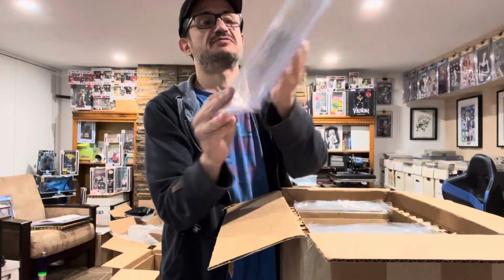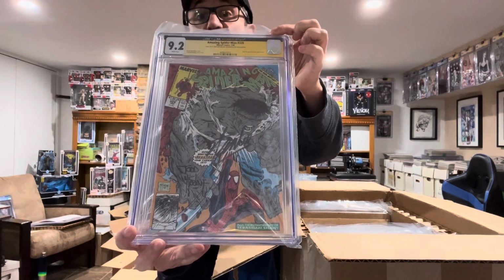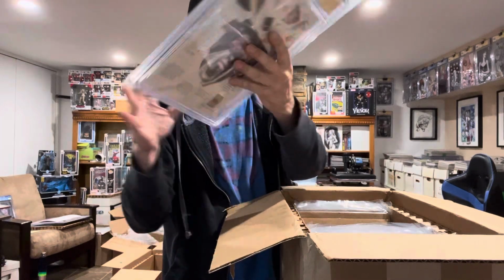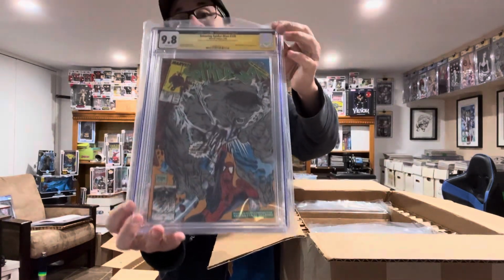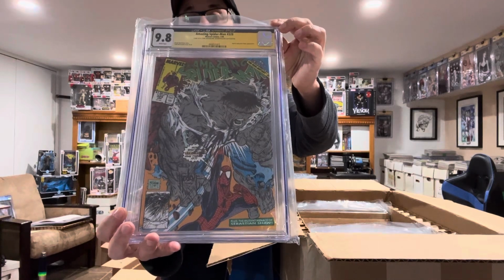Then we have this beautiful 328. Raf gave me this one. He actually gave me 2 copies. One was a little rough, came back in 9.2, signed by Stan Lee and Todd McFarlane, which is very, very cool. Double signature. The other one was in a little better condition, so he got a 9.8 on that. Congrats, Raf. That's pretty awesome.